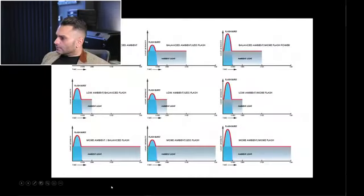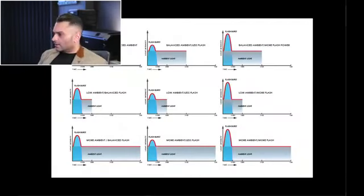So this is the geeky scientific part, and I won't spend too long on this, but when you're using flash, you have to remember that you're balancing for ambient. So many times I've said I've exposed for the ambient and I've underexposed it, and then I've added the flash. What you need to remember is flash is a burst. The length of time of that burst is fixed.